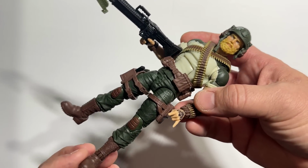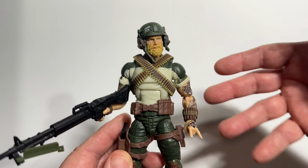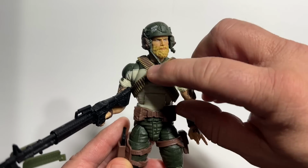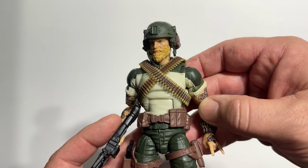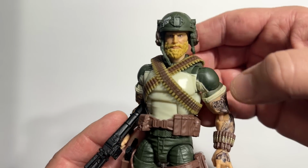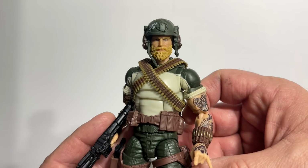And when I initially saw the figure, I was like, I don't know that I like it. I want them green. I want these guys to look green. But this little bit of lighter color actually just really makes him stand out on a shelf and creates a unique figure that still calls back to the original, but is something all its own.